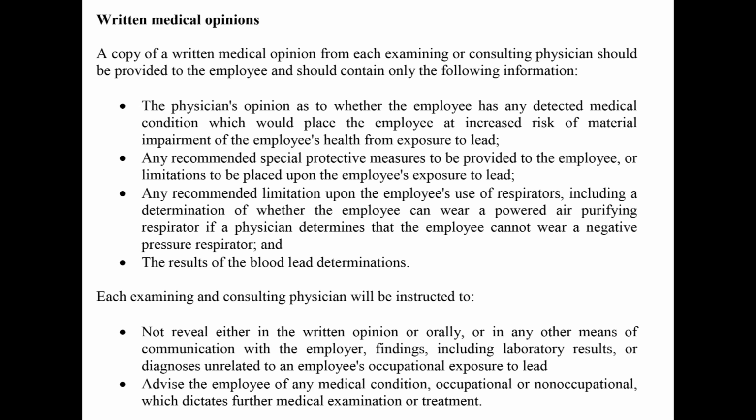Each examining and consulting physician will be instructed not to reveal, either in the written opinion or orally or in any other means of communication with the employer, findings including laboratory results or diagnosis unrelated to the employee's occupational exposure to lead. Advise the employee of any medical condition, occupational or non-occupational, which dictates further medical examination or treatment.